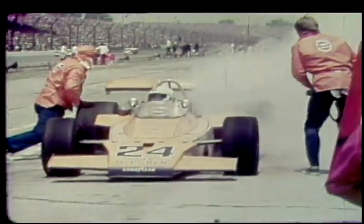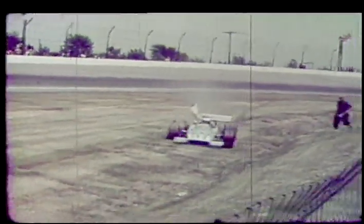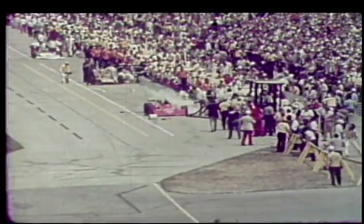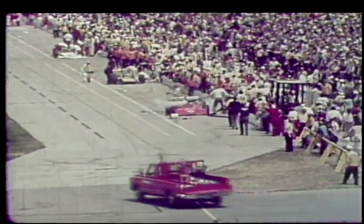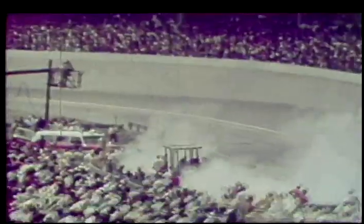Gordon Johncock, after working his way up to 3rd place, comes in spewing a cloud of steam. Just past the halfway point, 15 cars have been sidelined, nearly half the field. A few laps later, Lee Kunzman joins the railbirds. Wally Dallenbach makes a pit stop, and for the 3rd time, his Lola catches on fire. Gary Bettenhausen has led all but 7 laps since Bobby Unser dropped out.